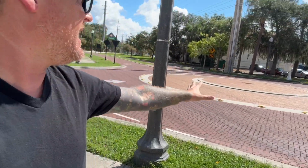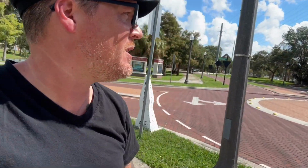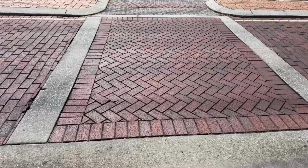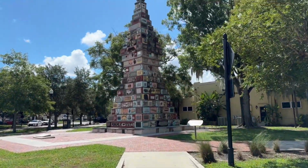So we are out here today to see something really cool, something really awesome. We are here at the circle intersection of Monument Avenue and Draken Avenue, or maybe Lakeview Drive. Either way, Monument Avenue here in Kissimmee, Florida, to see what sits right in front of me. So the reason why we are out here today is to take a look at this.